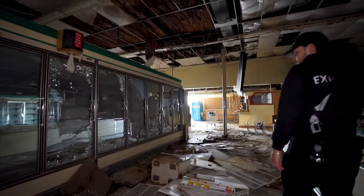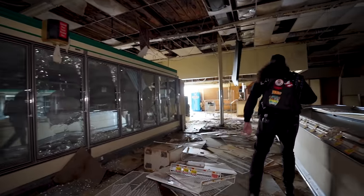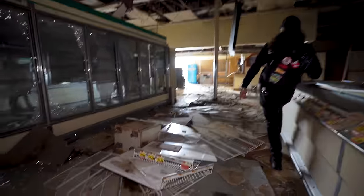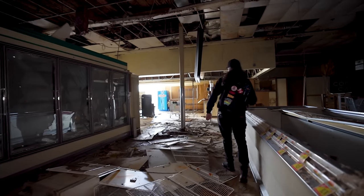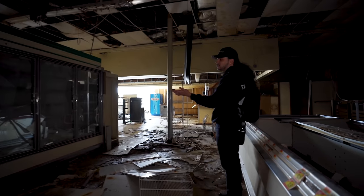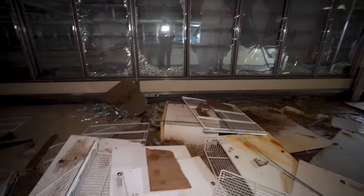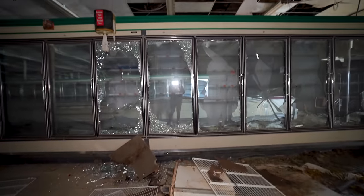Wow. A lot of vandalism, as you can see. I wonder what goes through their heads when coming in places like this just to destroy things. What exactly is the point of that? What do you gain from that? I know some people think it's fun, but it's worthless.